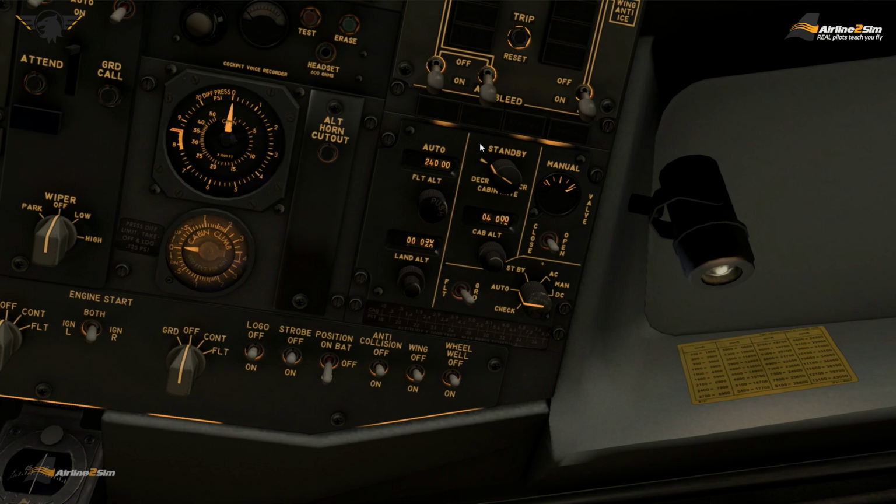Basically, in auto, you're only using the two bits on the left, the flight altitude and the landing altitude, and the rest of it does itself. So we're going to go to 18. We're going to put that in there, and Manchester's about 250 feet. Off the top of my head, I'm not sure, but you set 250. So for the landing altitude, you're going to set 200 feet below Manchester's elevation. Oh, right, so 50. Exactly. That's just so the aircraft is depressurised and you can open the doors.